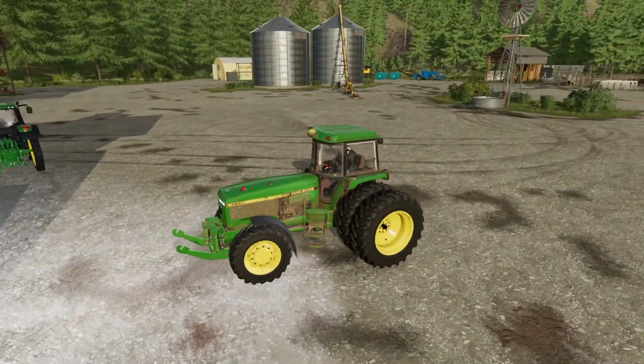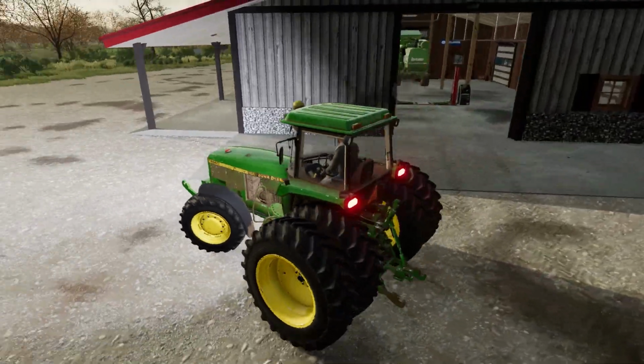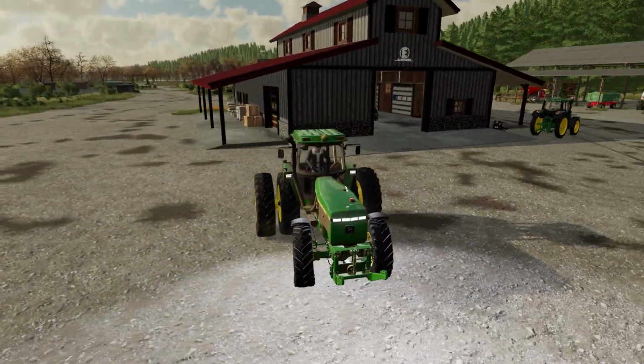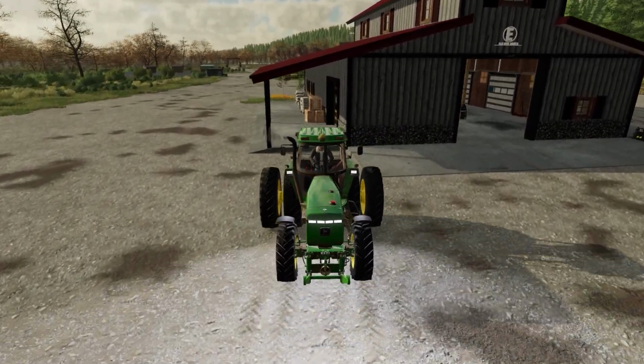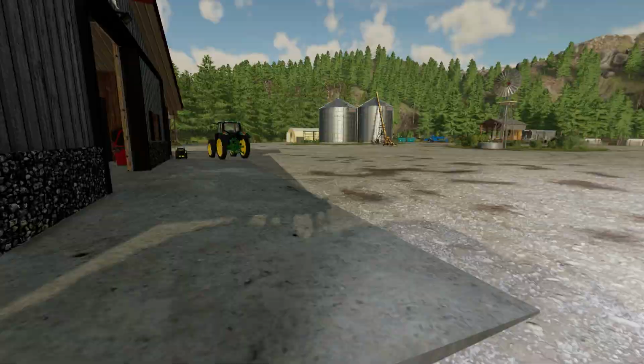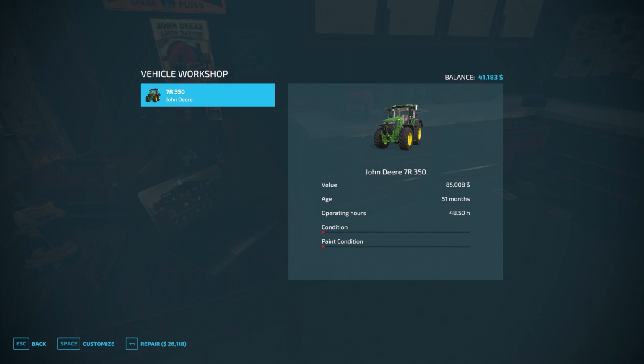Alright, so this is looking good. Especially with no stack anymore with the bigger engine. But I'm confident this can do some of our bigger jobs now. No problem. Alright, we'll just park this guy here for now. And maybe take a quick peek at the 7 Series.